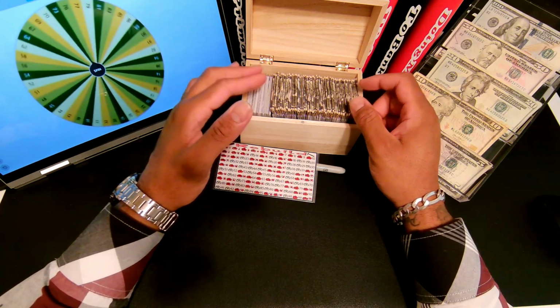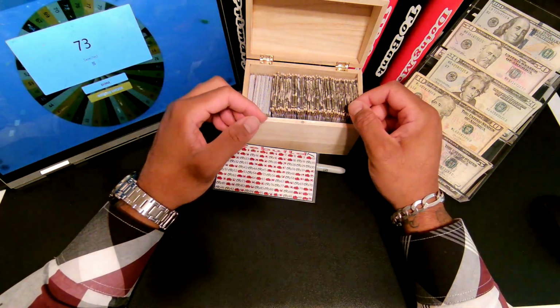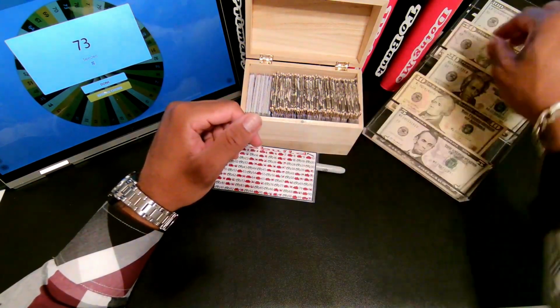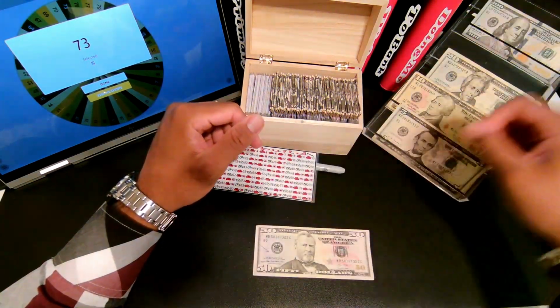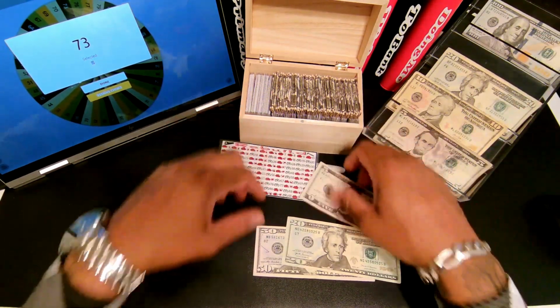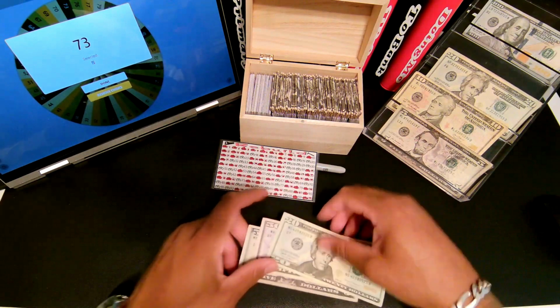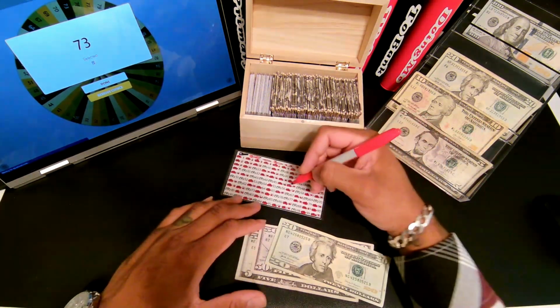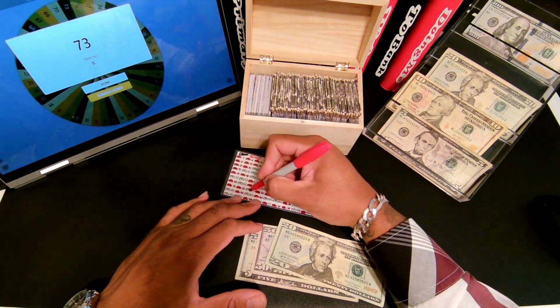I think I'm gonna need to find some fives. All right, we're not gonna be long tonight. We're gonna spin this cash up right quick. So 73, just like 53, goes up to 5, so that's 75, and we're gonna color in 73.